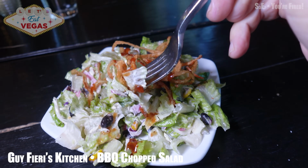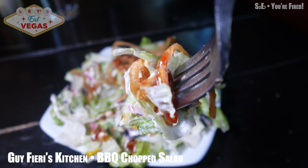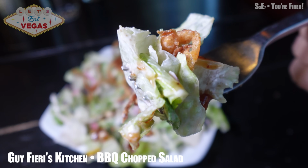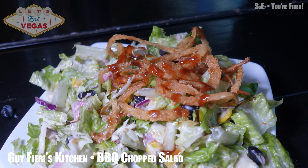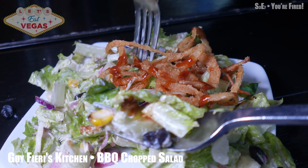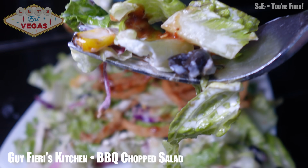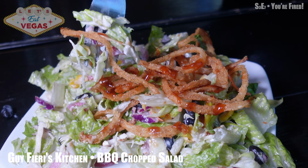You'll notice Guy's signature touch, either crispy fried onions or jalapenos. In this case, he went with the fried onions, and they steal the show. They add crunch in contrast to the soft greens and smoky dressing. I'm also catching plenty of cilantro in the mix, which gives it that fresh, herbaceous lift and ties everything together. It's a small salad, but big on flavor. Between the creamy dressing, the crunch, and that sweet, spicy barbecue glaze, it's the kind of dish that reminds you why Guy's food is always full of personality.